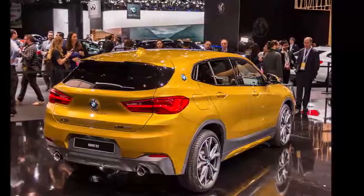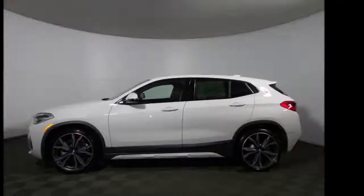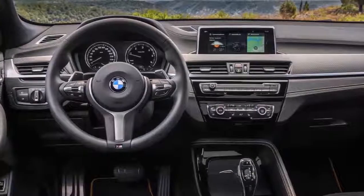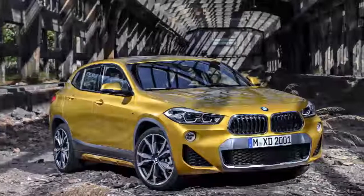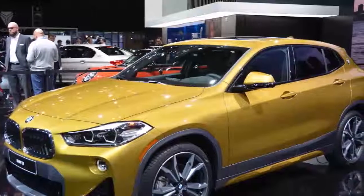Like hieroglyphics, it's possible to decipher BMW's alphanumeric naming convention. M means fast, X means SUV, odd numbers indicate four doors, and even numbers are reserved for coupes and coupe-like vehicles. This is the X2. That even number 2 means, that's right, it's a coupe-like vehicle.